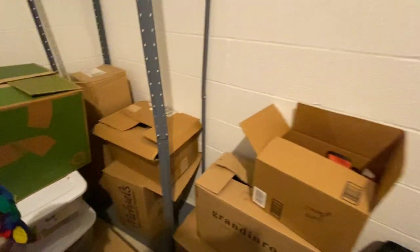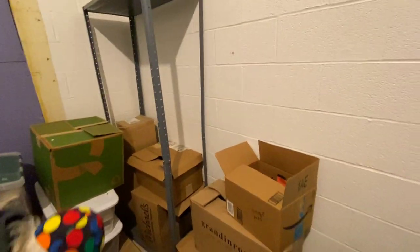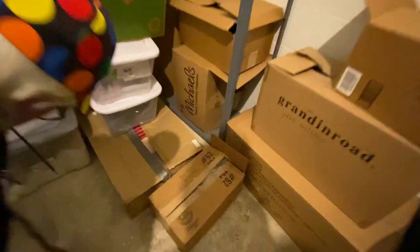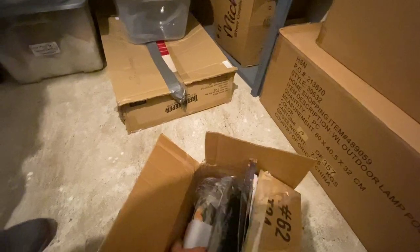I don't know a whole lot about decorations, but I'm pretty sure we probably have over $300 worth of decorations. There's some in here. Yep. Halloween. Party bags and stuff. That'll definitely go in the auction. All that stuff. Big lots of it.